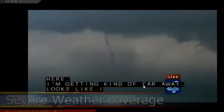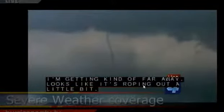I'm going to do another turn here. I'm getting kind of far away. But it looks like it's roping out a little bit. And this is over 149th Street and maybe just the east side of Air Depot Road. There it is. It's gone, Mike. So let's see. We're going to stay right here. We're going to see if it recycles. But it's completely roped out, or it's continuing to rope out as we speak right now. And it looks like it's roping out at Air Depot Road and I'm going to say 134th Street, right in that area. So, man, look at that rope on that thing.